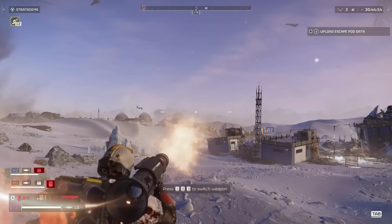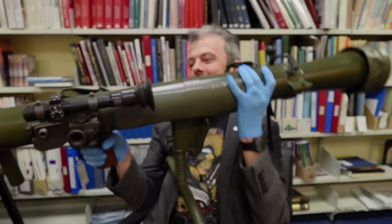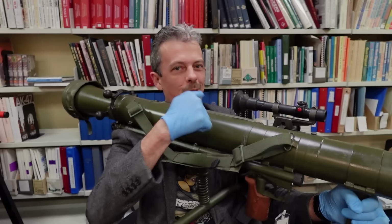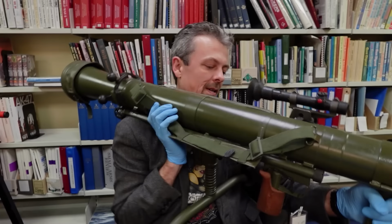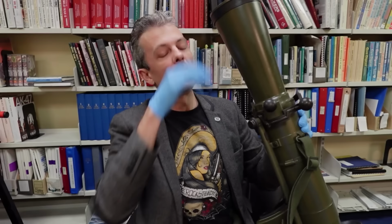Right, we now have something very reminiscent of this, which I have on the wrong shoulder. There we go. The Carl Gustav. Proper steel tube, none of your throwaway, well, fiberglass usually. And notably, well, pistol grip, of course, some sort of optic. And what really makes me think this is what this is being based on is, well, firstly, we have a very flared back end here.